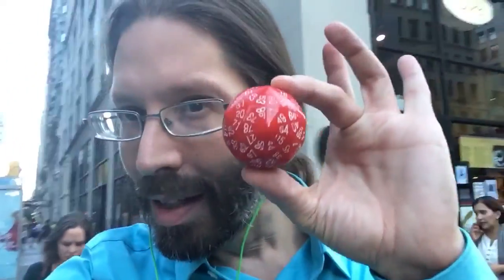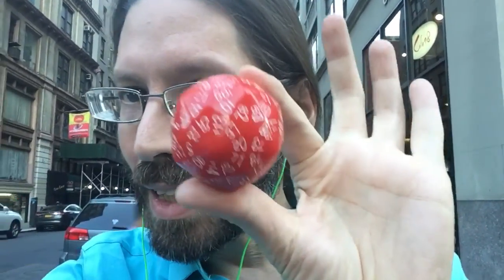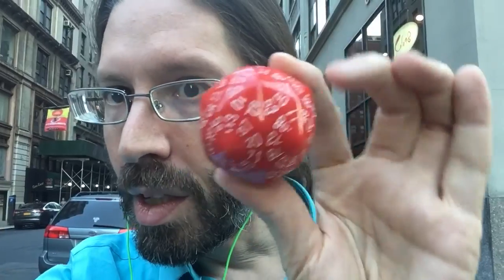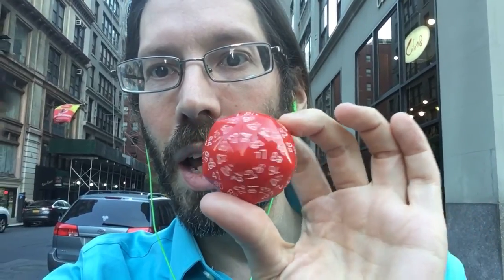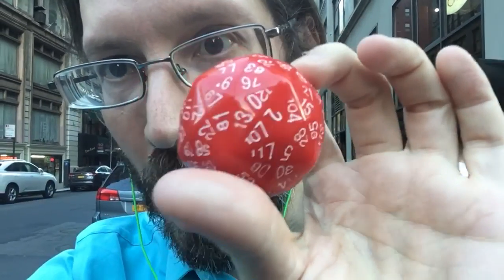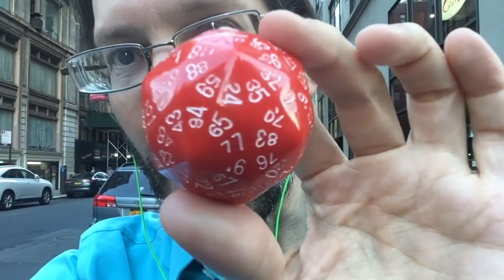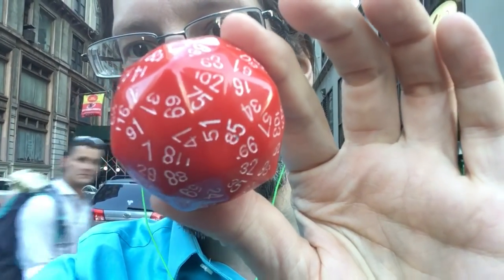My disdyakis triacontahedron, I think I got that right, or more commonly known as the 120-sided die. This is the largest number of sides that can be on a fair die, with every side being the same shape as every other side. And apparently each number and the number exactly opposite on the other side add up to 121.